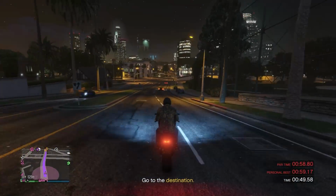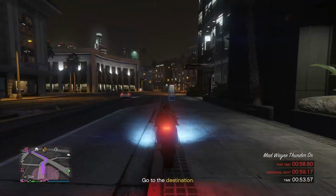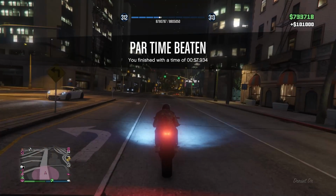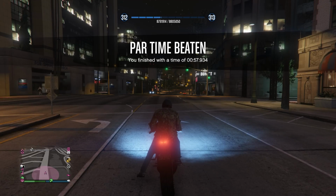Just wheelie to keep your acceleration up, press forward to keep your acceleration up, and just go as fast as possible. It's very difficult to complete. I don't recommend this for people that are low skilled, just because of the difficulty of this time trial, because it is really time restrictive on this time trial.